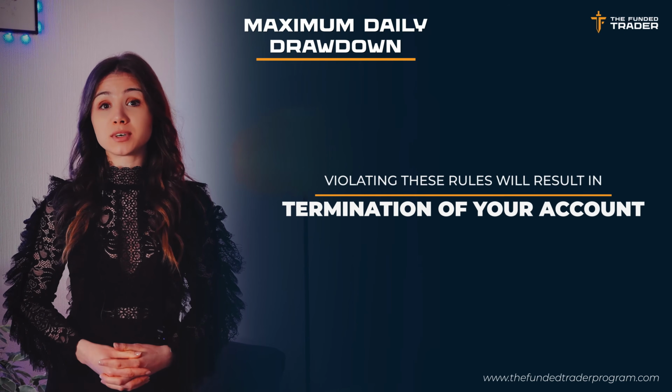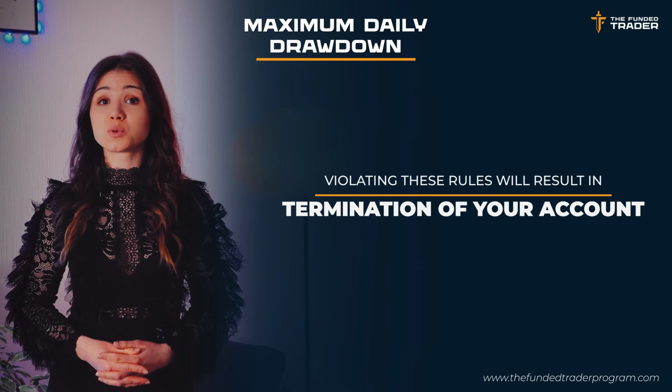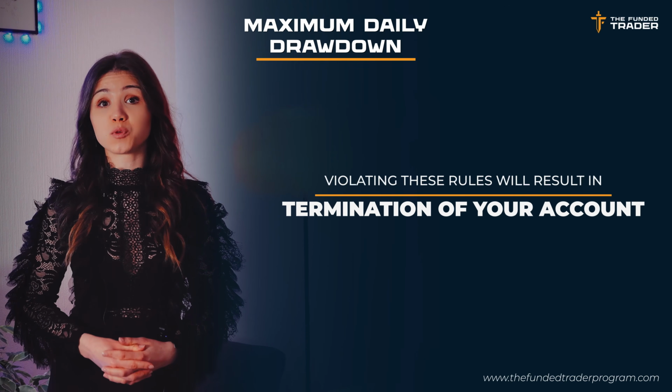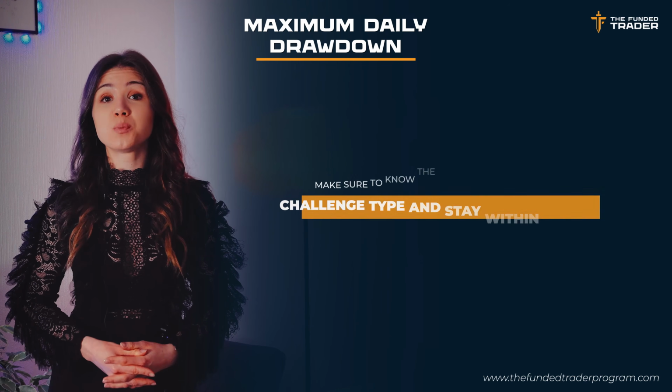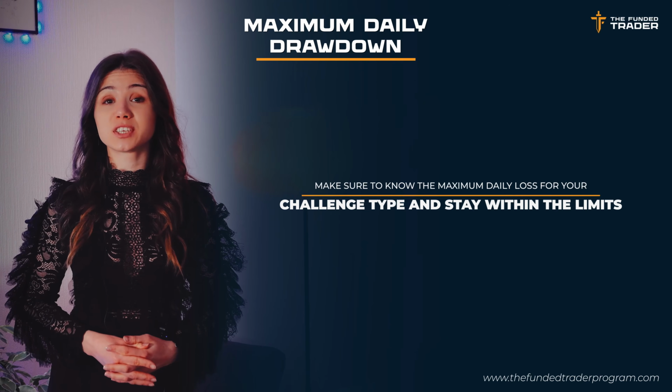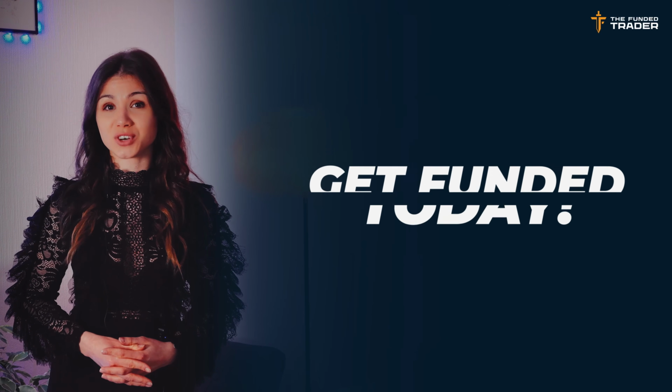It's crucial to remember that violating any of these rules will result in termination of your trading account, and you won't be eligible to move forward with that account. So make sure you know the maximum daily loss for your challenge type and stay within the limits in order to succeed with your trading goals.